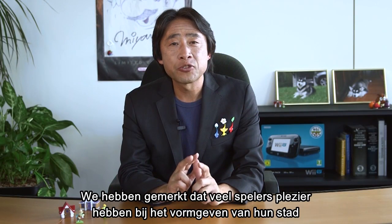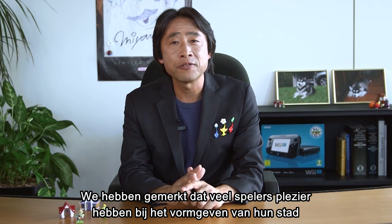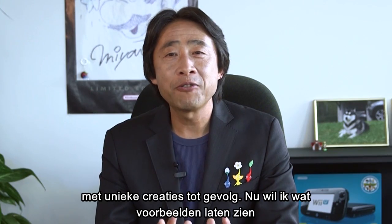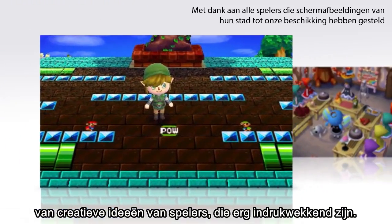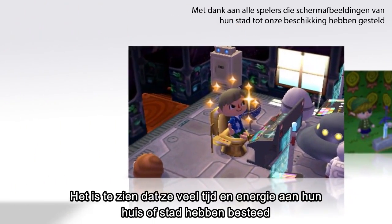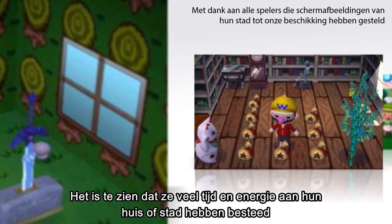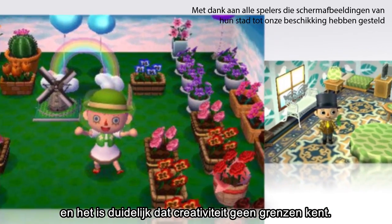We have seen that lots of players have been having fun customizing their towns and really making them unique. I would now like to show you some examples of the creative ideas from players, which are very impressive indeed. We can see how much effort they have been making with their house or town, and it shows that there is no limit to imagination.